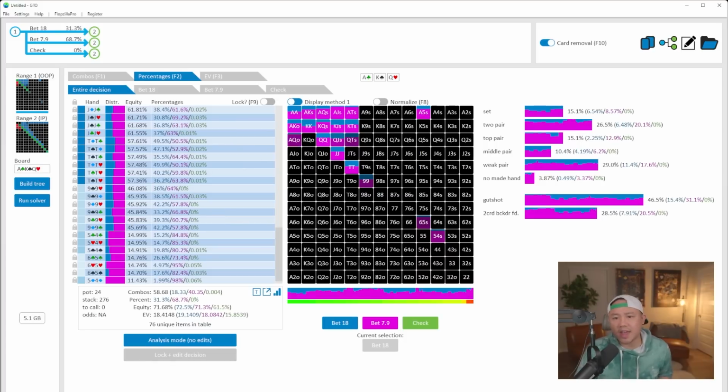So before we even get into the decision tree, it's worth noting that all of my inputs are fairly standard. I'm using multiple betting sizes, a small one, a big one, as well as an overbet. I'm allowing the out of position player to donk lead, and I'm also allowing both players to raise. Starting at the top of the decision tree, no surprises. It's a 100% bet from us.